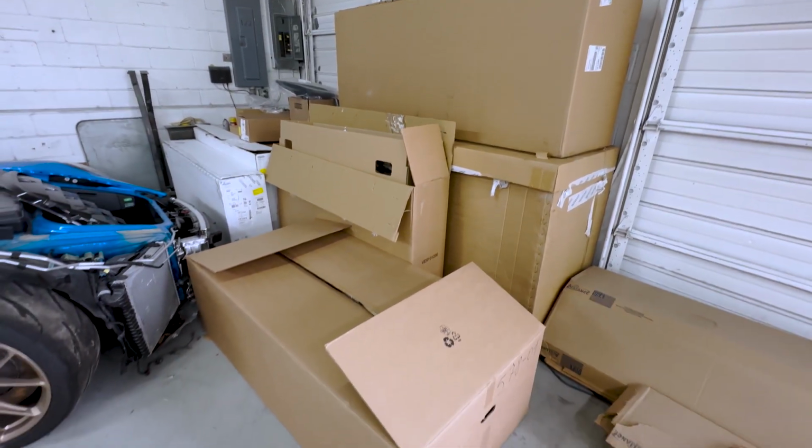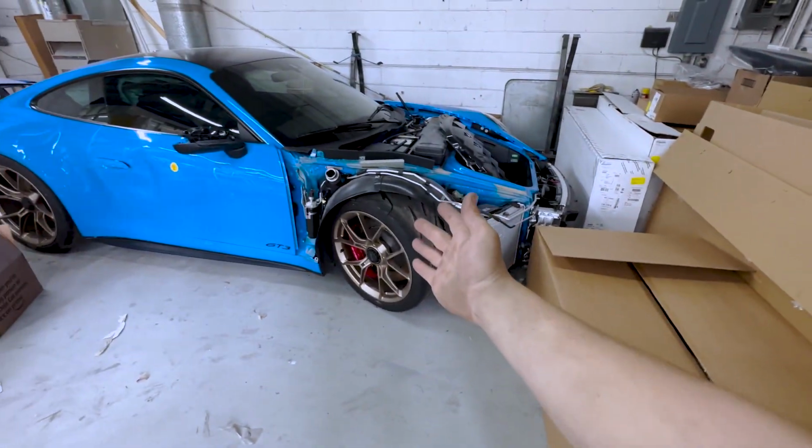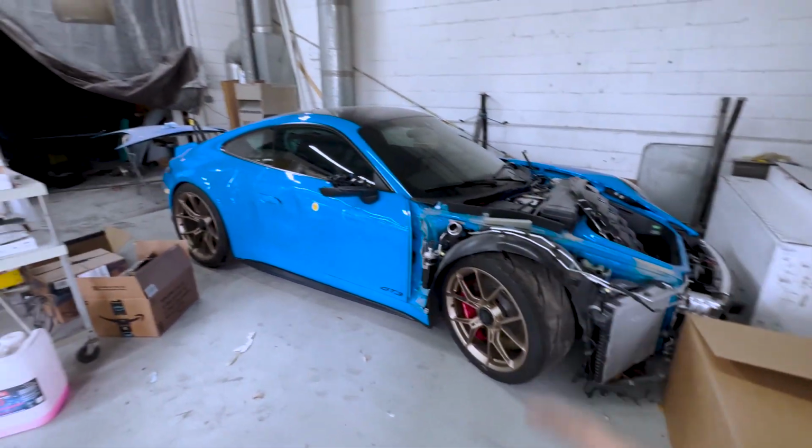Okay, we got all the parts safely tucked in the corner. We got the fender and door right here. That way we can just throw it on real quick when it's time to get that quarter replaced.